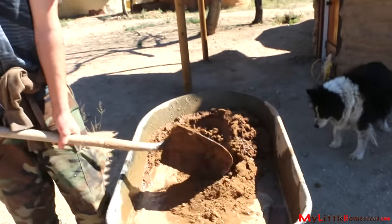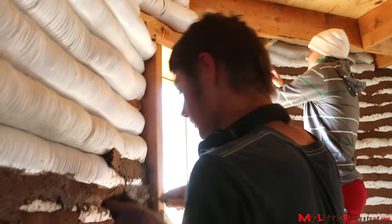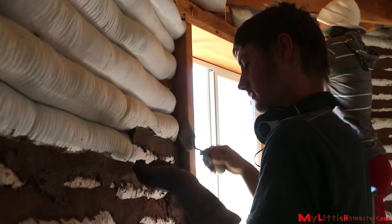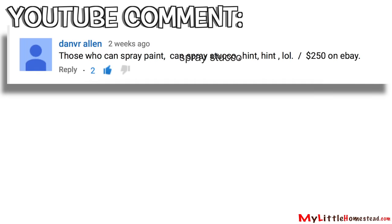This time, though, we did add some of our dirt, which is kind of like if you put it in a cup, you know how you can tell where the clay and the sand separate? We're about 50/50 on our dirt, so we threw in some of that and made it extra sticky. We cobbed in between the creases because we had a new system of doing it this round. We were going to try spraying the cob.